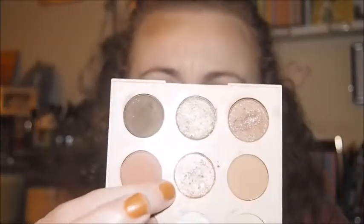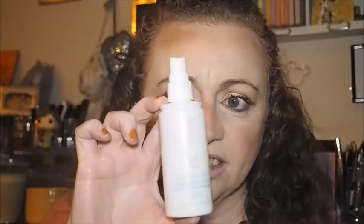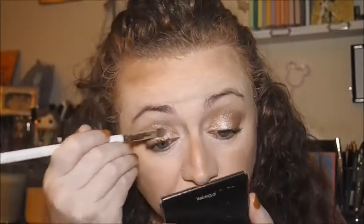What I want to do, guys, I want to see if it can get more pigmented. So it's the Coco Crush shade. So let me get my brush. Right, so I'm just going to spritz it with this Flower Beauty Seal the Deal that I don't like. And I'm just going to kind of stamp it on. And we're noticing a difference.